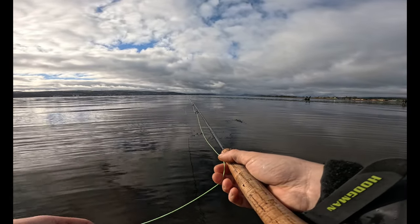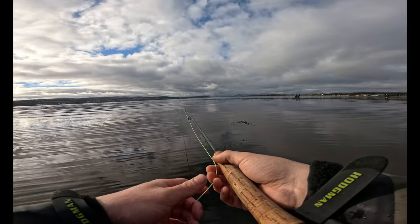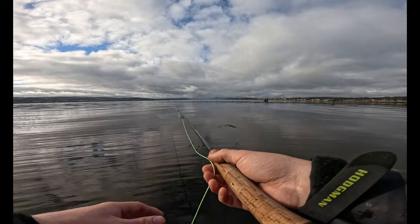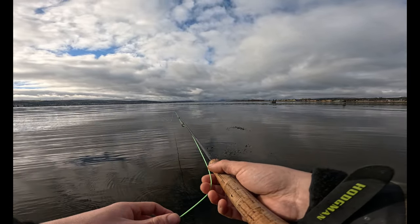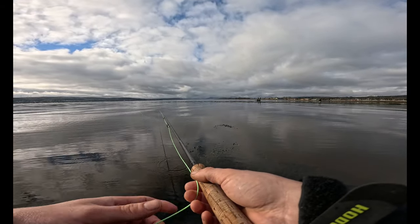Michael, good rise right there. Right around the seaweed. Cover that side as well. It's a good sign.